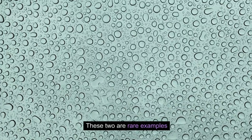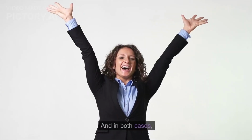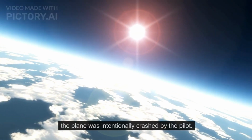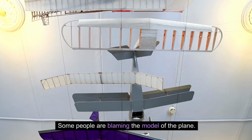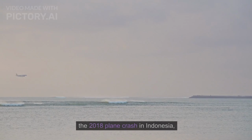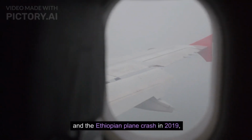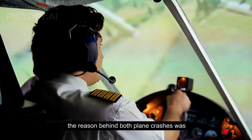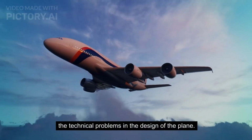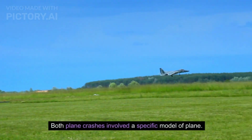These two are rare examples when aeroplanes took a nosedive like this. And in both cases, the plane was intentionally crashed by the pilot. Some people are blaming the model of the plane. The two recent plane crashes around the world, the 2018 plane crash in Indonesia and the Ethiopian plane crash in 2019. The reason behind both plane crashes was technical problems in the design of the plane. Both plane crashes involved a specific model of plane.